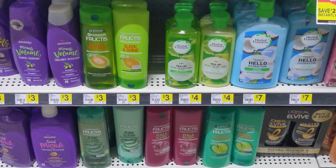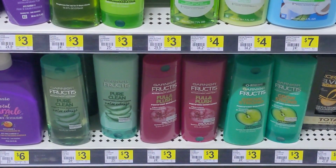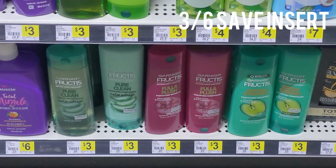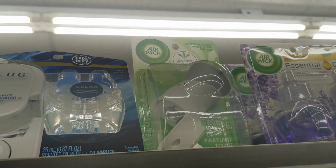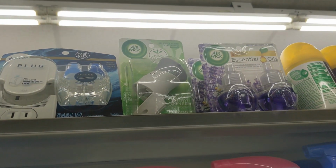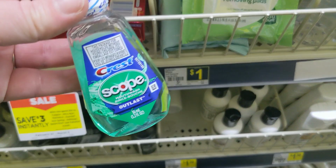Next, you should pick up 2 of the Garnier Fructis shampoo and conditioner. These are $3 a piece, so $6 for both, and we have a $3 paper coupon also from the 3/6 newspaper inserts. Next, pick up one of the Airwick plugs for $2, and we still have that $1.99 digital coupon if you haven't used it yet, making that essentially a freebie.